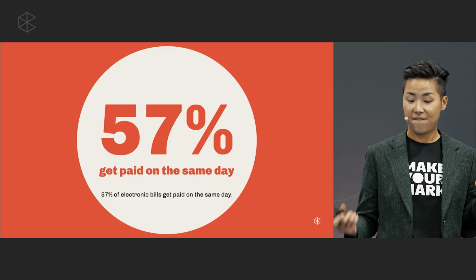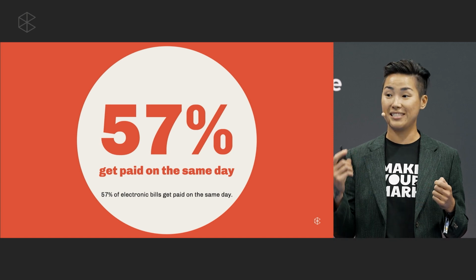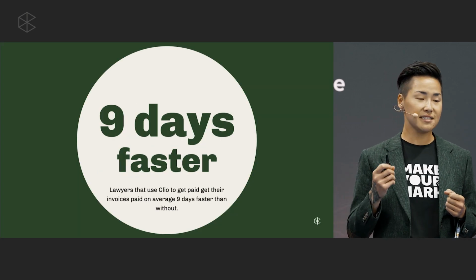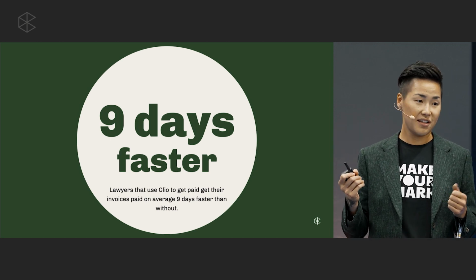So you're here in Nashville, Tennessee at ClioCon 2022. Because you're using Clio, you know that going digital, being cloud-based, and being client-centric is going to help you run your firm more smoothly. Your staff are a lot happier, and most importantly, your clients. But did you know that it can also help you get paid more quickly? 57% of electronic bills get paid on the same day. And clients or customers who use Clio get paid 9 days faster than without.